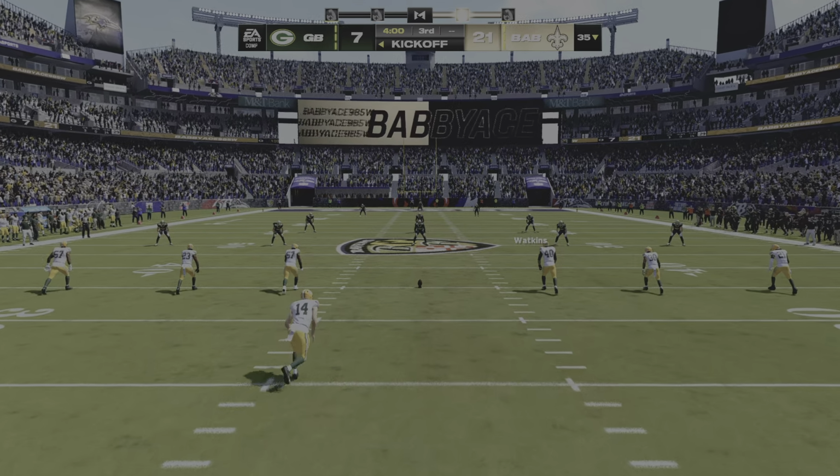Welcome back. Charles and I settled into the booth, ready for quarter number three. Oh, trying to gauge the sun, and he muffs it. And the tackle is going to be made right there at the 25-yard line. The Saints are going to take over on offense to begin this third quarter.